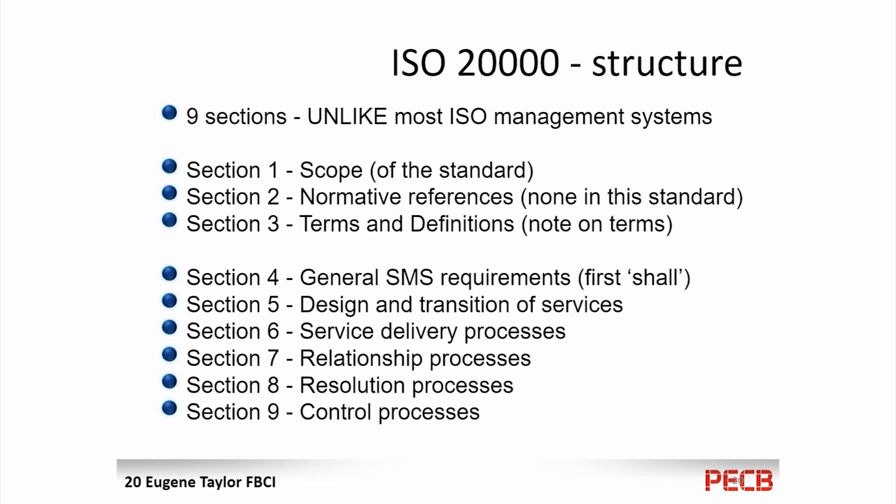Section 1 is a scope, and there are normative references. So that's the scope of the standard, by the way, not the scope of requirements. So of the standard, what is it? Who does the standard apply to? Who's it for? Who should do it? You can go and have a look if you've got the standard. I would suggest you buy a copy if you haven't. You're not supposed to share these things around because they've got copyrights around it. And they're quite inexpensive.